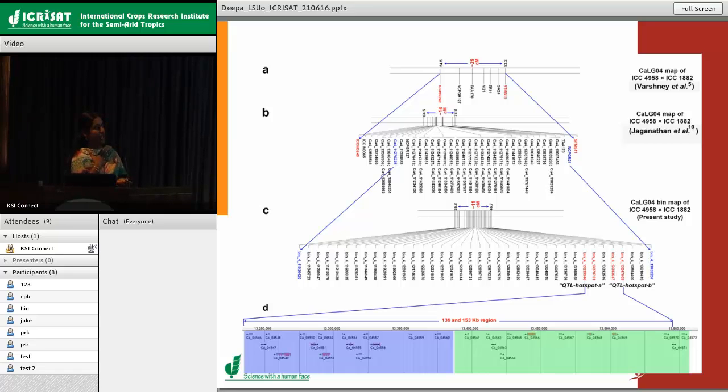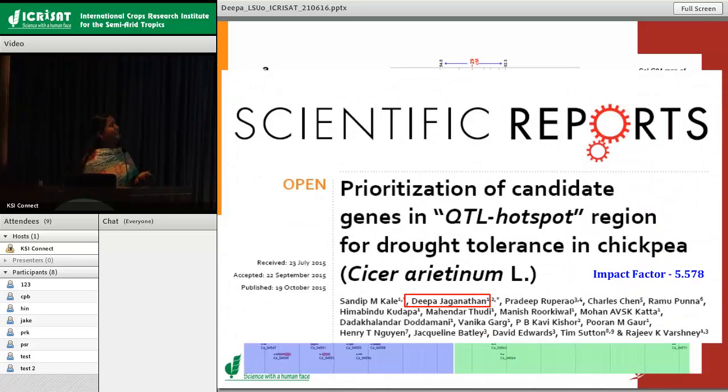And this is the JBrowse view showing how many genes are located in each QTL-hotspot. QTL-hotspot A is 139 kb in size and has 15 genes. QTL-hotspot B is 153 kb in size and has 11 genes. This was published in Scientific Reports.